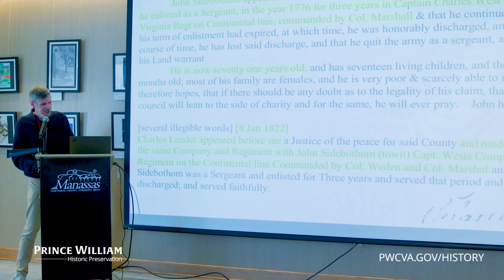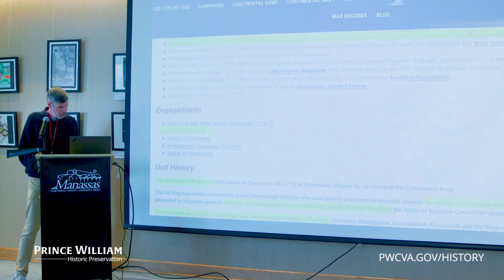Below that, Charles Lander appeared before me, a justice of the peace for some county, and made oath that he was in the same company and regiment with John Sidebottom, Captain West's Company, 3rd Virginia Regiment, on the Continental Line, commissioned by Colonel Wheaton and Colonel Marshall. So it was established that John Sidebottom did serve, and did receive a pension for his revolutionary service.